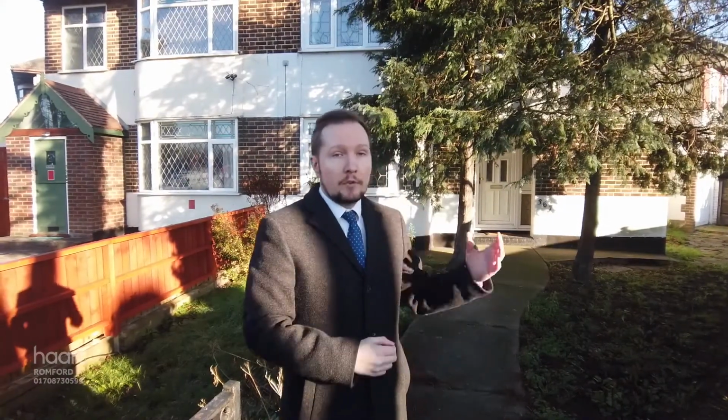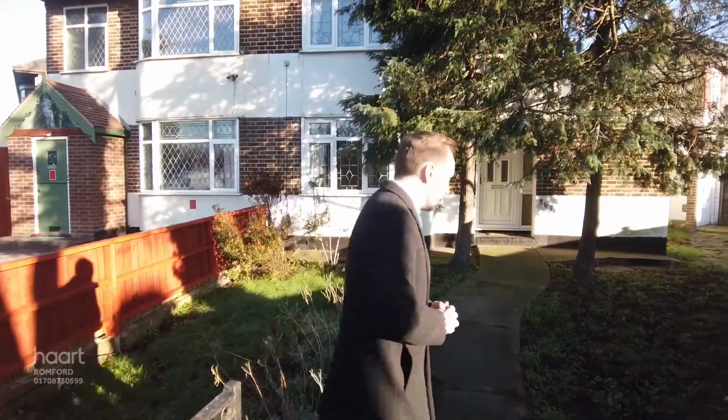Rush Green. Today we're going to be showing you this lovely three bedroom extended semi-detached property on the corner of Dagenham Road and Valentine's Way. It has a detached garage, plenty of room to the side for off-street parking, and has a downstairs extended shower room. It has a lovely through lounge and conservatory to the rear, so let's take a look round.